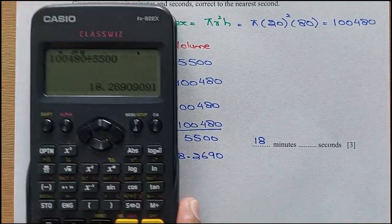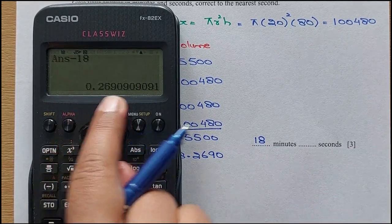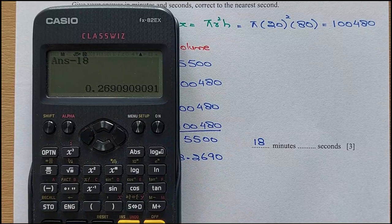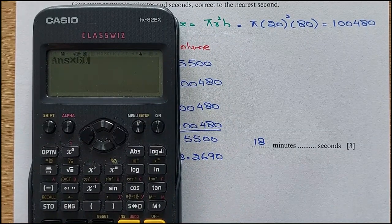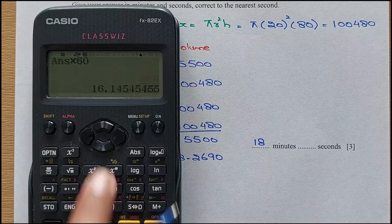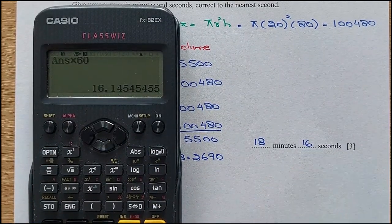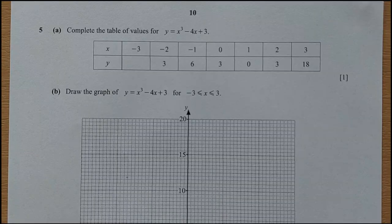How can we find the seconds? To get the seconds, we need to subtract 18, so this much is the seconds, right? And for seconds, we multiply by 60 because we are converting minutes into seconds. That is 16.14, or just 16 seconds. So 18 minutes, 16 seconds.